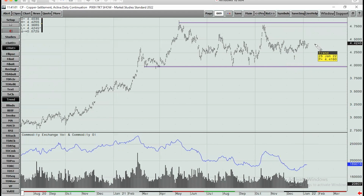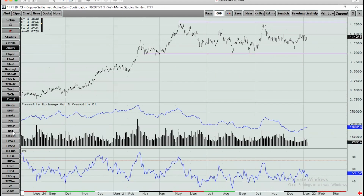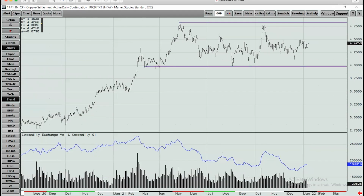Very tough to come up with a clear directional trade right now for the price of copper. It's just within a range. You could always add in an RSI chart, stuff like that, to see if you're overbought or oversold. It's at 53 and change. You're smack in the middle of its range. Nothing to particularly take from it, and nothing to particularly take from it from an open interest point of view.